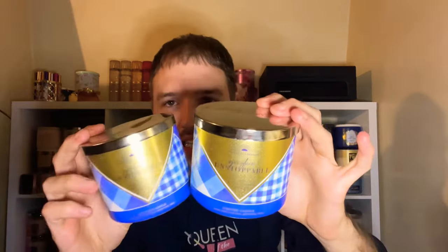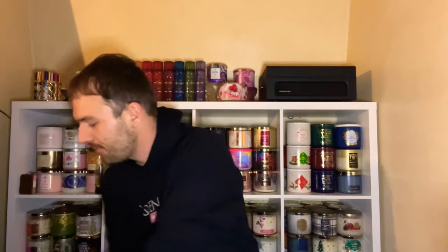Same scent notes as the body care: fresh neroli, sparkling water, and clean musk. Oh, the candle smells so good. So citrusy, so aquatic. I just absolutely love Gingham Unstoppable. Cannot wait to burn the candle and review it now that we finally have it and I've hauled it.